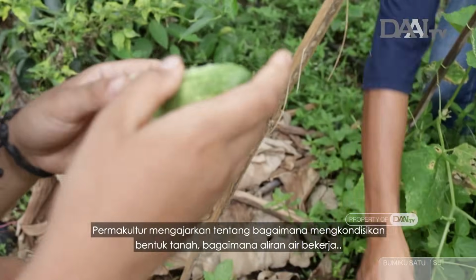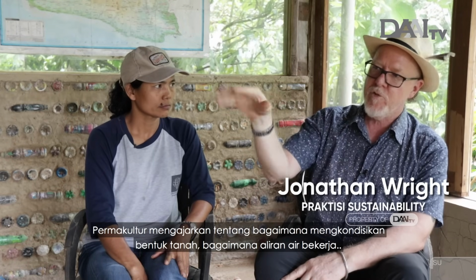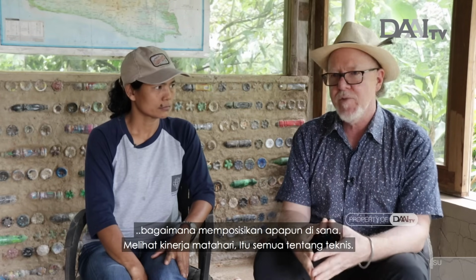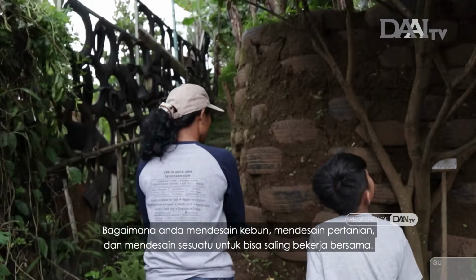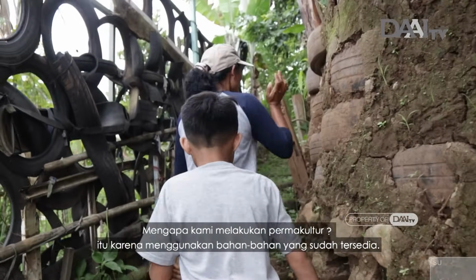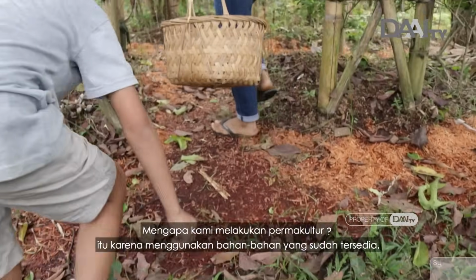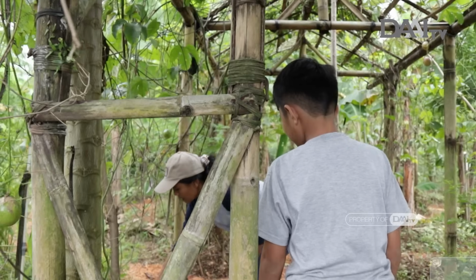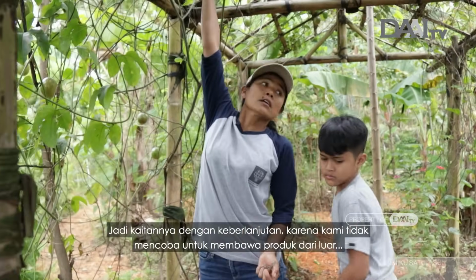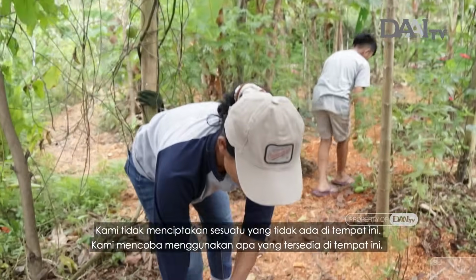On permaculture, they teach about the way the land is shaped, the way the drainage works, the water, where you position everything, how the sun works. It's very technical. How you design the garden, how you design the farm, how you design things working together. Why do we do permaculture? It's because it's using the resources that are already there. So it connects to sustainability because we're not trying to bring in product from outside. We're not trying to create something that's not there. We're trying to use what's already there.